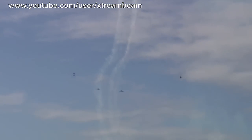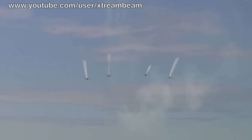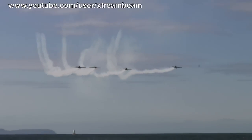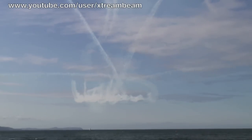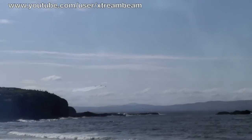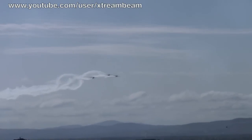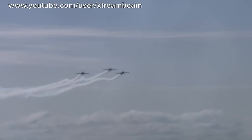Tiger formation for a move which is fast becoming the team's signature manoeuvre. This is the blade spring. This aircraft has a roll rate of over 360 degrees a second, so here they go again.